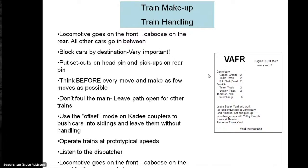If they're not, it causes a lot of delays for the poor crew that has to shuffle these things, with cars all around when they get out on the road. So if the cars are blocked, it makes their job very smooth. You put the setouts on the head pin, and you put the pickups on the rear pin.